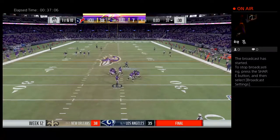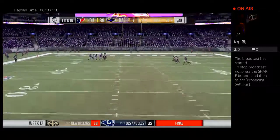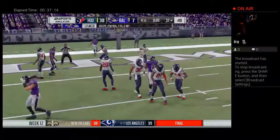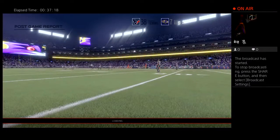One last gasp for Flacco. He's going to let it fly. And that will be incomplete as time has run out on this football game.